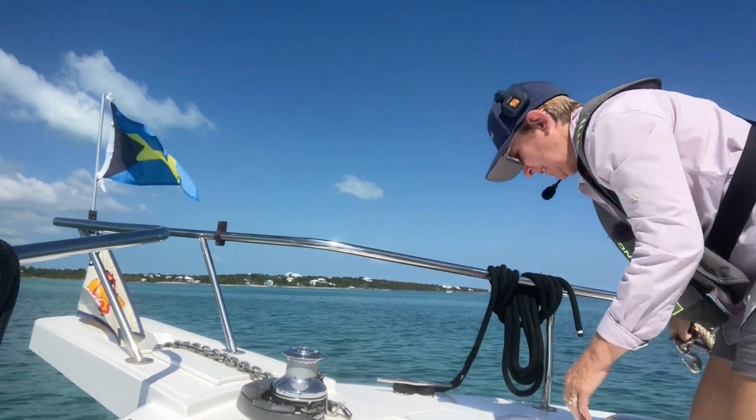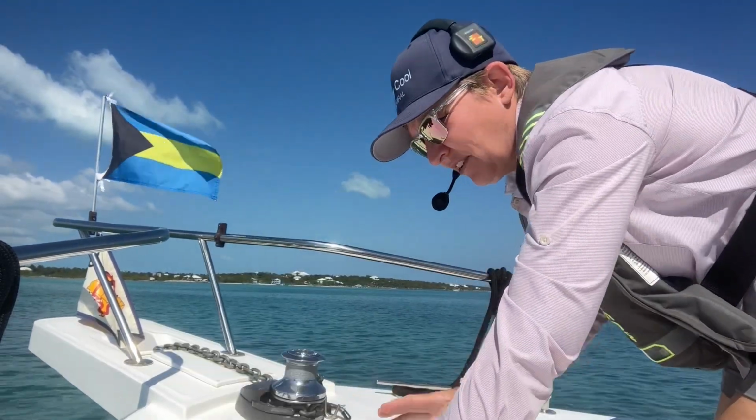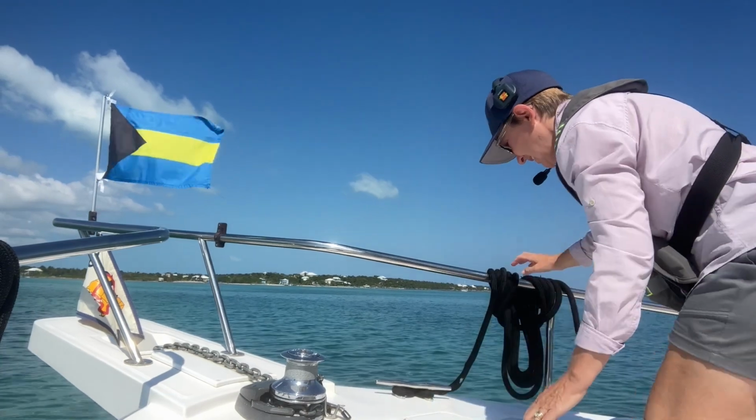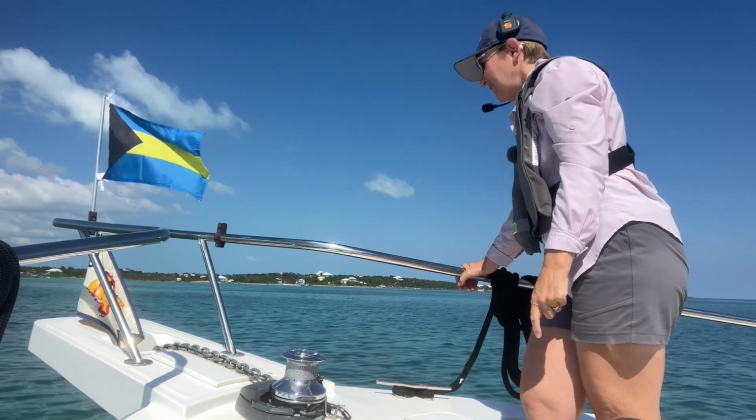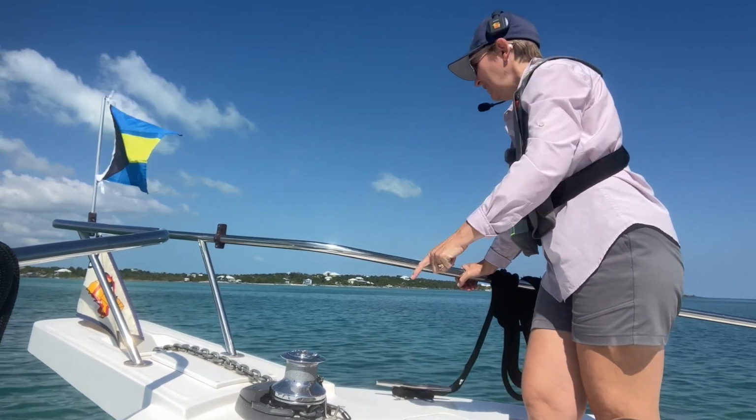Bridle off first. Very nice anchor locker door. Okay, we need to go forwards a little bit. You can see the anchor, I think. Maybe just head towards the anchor, actually.